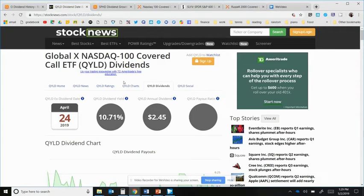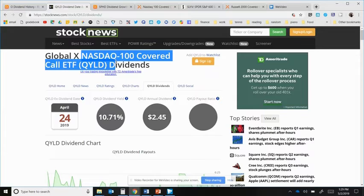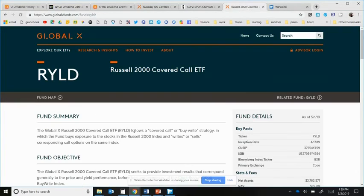QYLD is another ETF very similar to the one I just talked about. Notice that the dividend yield is 10.7%, and they also pay monthly. This one takes 100 of the biggest tech companies. The one that I'm going to invest in is this one. This is 2,000 of the smallest small cap companies.